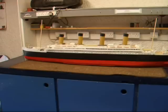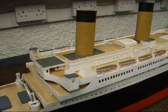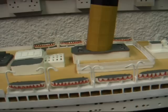Here we are, 6 months later. Longest day today. Felt like it too. Like the railings? Like boats. Still doing the railings. More lifeboats, more railings, cranes.